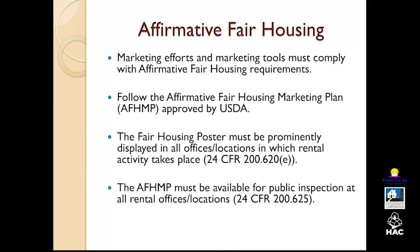The fair housing poster must be prominently displayed in all office locations in which rental activity takes place, and the affirmative fair housing marketing plan must also be available for public inspection at all rental offices and locations. In this plan, it will talk about your target market. In that target market, are you providing the correct language documents, brochures, flyers, whatever it may be, for those residents that you are targeting, your demographic?